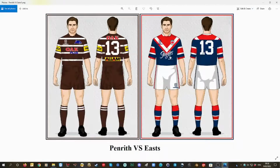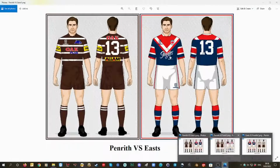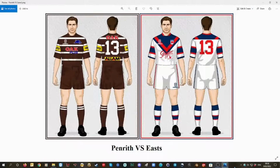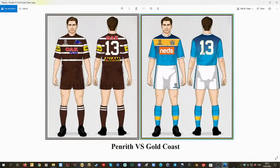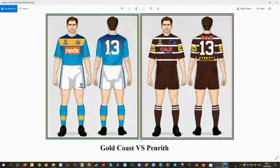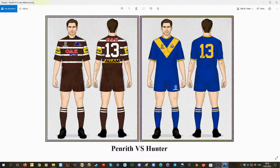Penrith versus Eastern Suburbs or Sydney Roosters at Penrith, option 1. Penrith versus East or Sydney Roosters at Penrith, option 2. East/Sydney Roosters versus Penrith at the Sydney Football Stadium. Penrith versus the Gold Coast Titans at Penrith. Gold Coast Titans versus Penrith on the Gold Coast.